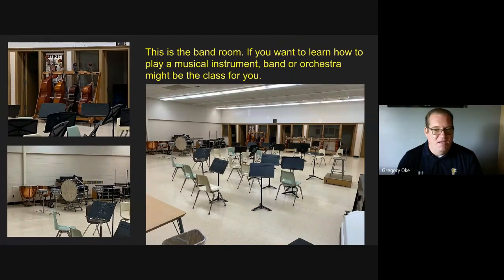Band would be percussion instruments like the drums you see here, brass instruments like the trumpet, woodwind instruments like the saxophone and clarinet. There's a whole bunch that I'm leaving off the list there. And all the orchestras, the stringed instruments. So cello, violin, string bass.